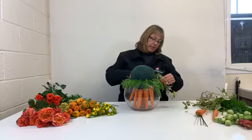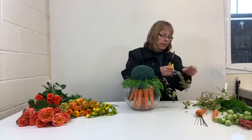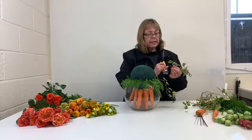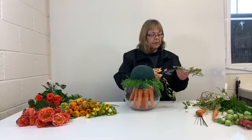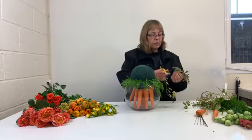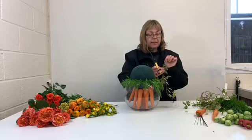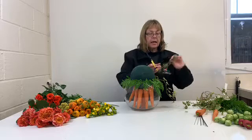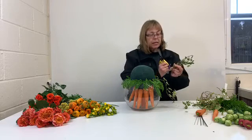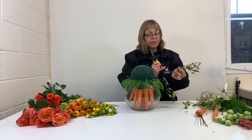How do you condition ivy? I often get that question. Okay, so all I do is the little stem you've got there, cut that at an angle, and just like you would with any other kind of woody foliage, just slit the stem up like so. So you've got a greater surface area exposed of the cells, and then pop that into water. You only need to put it into water up to where the first set of leaves start.